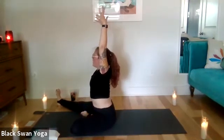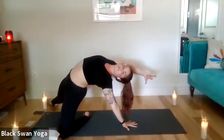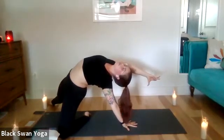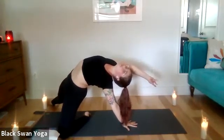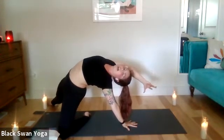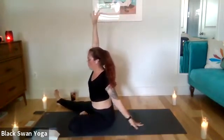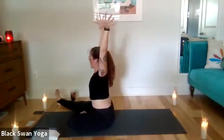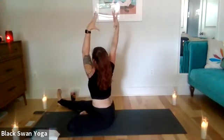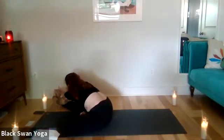Inhale, draw back through center, reach both hands high. Exhale, left hand back behind you, punch your hips up into the air, open your chest. Take a big breath in. Exhale, sink your hips back down to the ground. Inhale, both hands find the sky, twist off over your right leg. Exhale, forehead to knee, Janu Shirshasana, and fold.